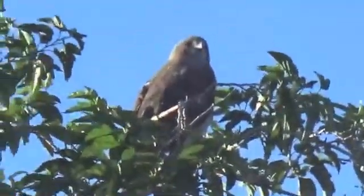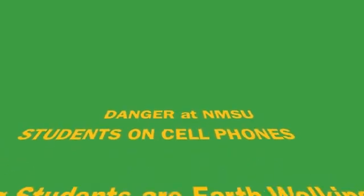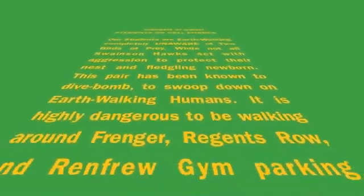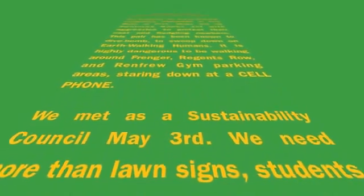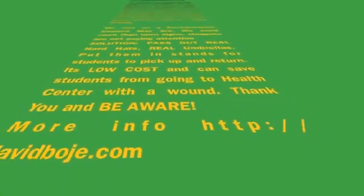Nesting, evidently ready to have its egg. And there she is. She's staying perched there. I believe she's got eggs that are ready to be hatched, ready to drop.